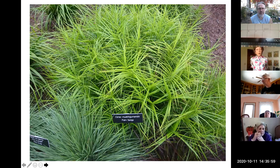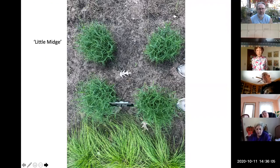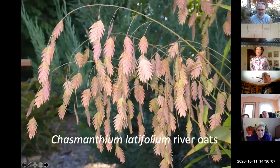And then another one of my favorite plants is Chasmanthium latifolium, the river oats. This is a native plant for the United States in Missouri, the Carolinas, Georgia, Louisiana, and so on. Found in the river bottoms, the delta areas, in the woods. So shade and moist conditions are what this plant really loves.